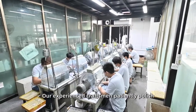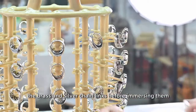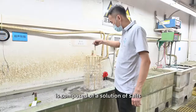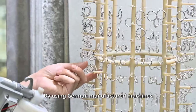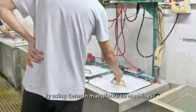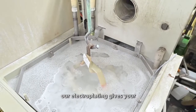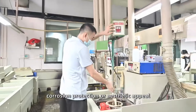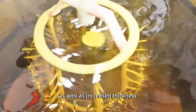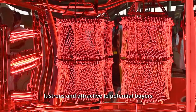Our experienced craftsmen patiently polish the brass and silver chain links before immersing them in an electrolytic bath that is composed of a solution of salts, including the metal to be plated. By using German manufactured machines and the best possible solution in the industry, our electroplating gives your jewelry increased wear resistance, corrosion protection, or aesthetic appeal, as well as increased thickness. Make your jewelry products look more lustrous and attractive to potential buyers.